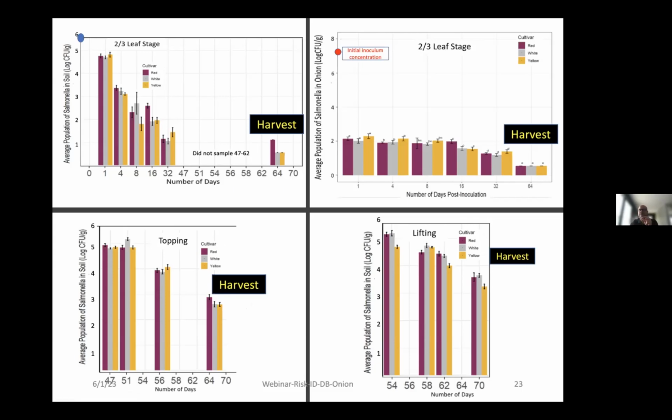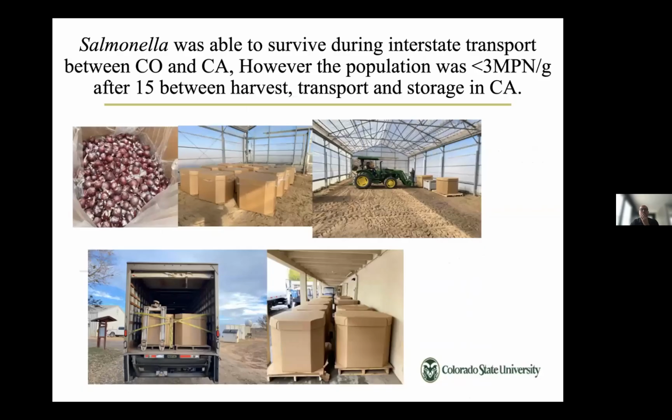So once we harvested that, the next step was we needed to put it in bins, we needed to store it, and we needed to send it to California so that we could see what happened with those populations. Okay. So this slide shows you how we put the onions in these cardboard boxes, the tractor lifting the boxes and putting them in this semi that was bringing the onions back to California. And then the final figure here on the bottom part is where we have all the onions when they arrived in California.